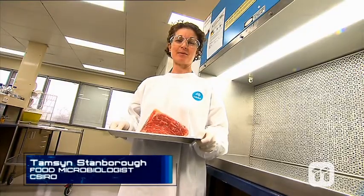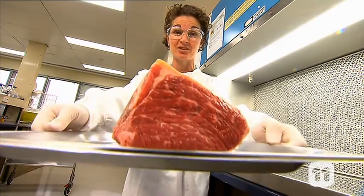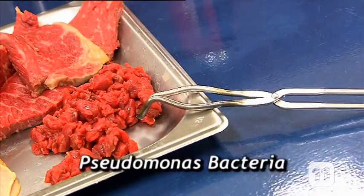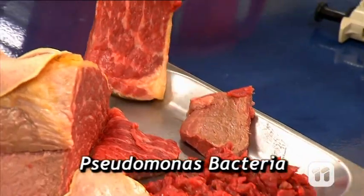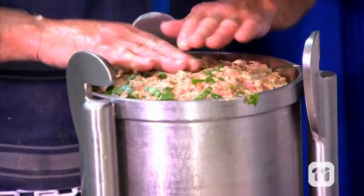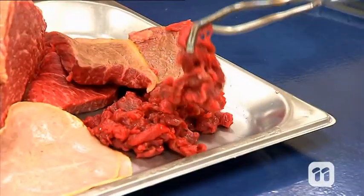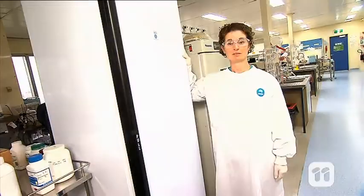Hi, I'm Tamsin Stamborough from CSIRO, and today I'm going to show you the research I'm doing on meat spoilage. We all encounter Pseudomonas bacteria every day. It's a very common bacteria, but we know very little about it. The Pseudomonas that grow on meat are harmless, but they cause the meat to go off. This is known as spoilage.